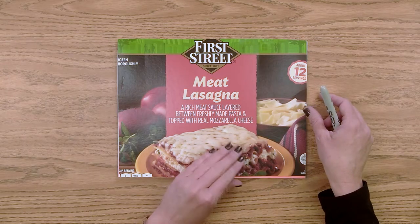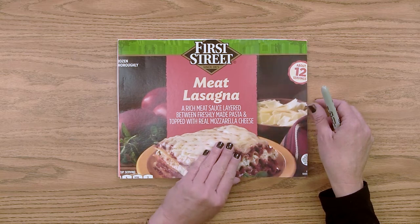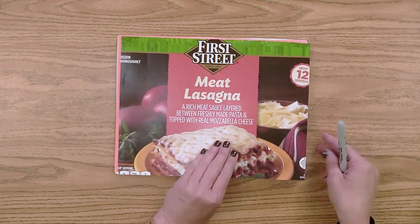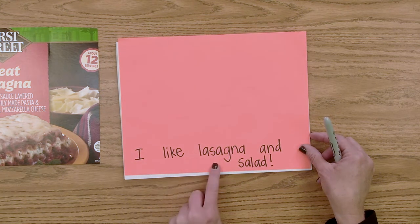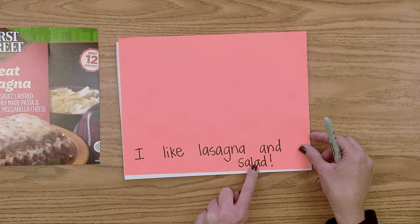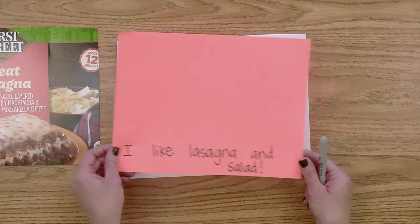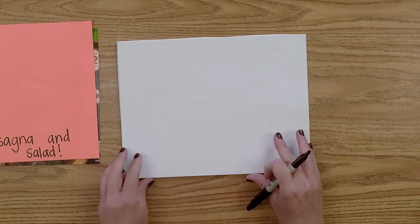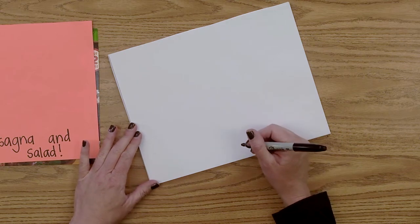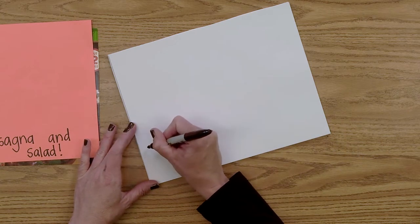So remember when I showed you my meat lasagna box and how we can turn it into a book? The last time I showed you this, I wrote a sentence about me. I like lasagna and salad. Salad is my favorite. Now, I'm going to take this page away because I learned some things about my Uncle Art when we were talking on the phone today. He told me when he was a little boy that his mom used to make his favorite dinner for his birthday. So I'm going to say, my Uncle Art.